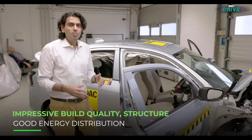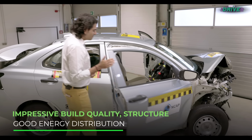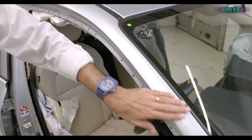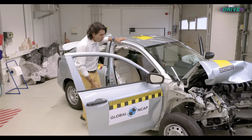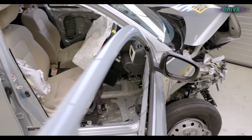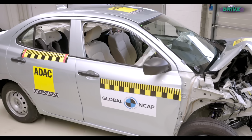Now, that door opened really easily. It doesn't always happen after a test, and it also shuts easily. That is really, really different. Not used to seeing that. Not used to seeing no deformation on this A-pillar or even down here on the actual sill. So the car does very well.